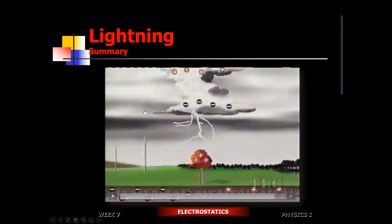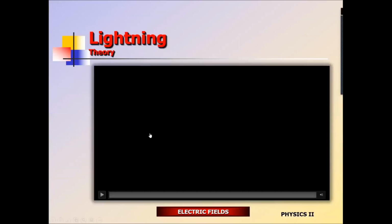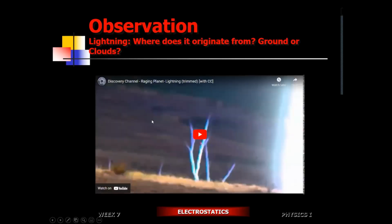So the distance between the bottom of the clouds and the tall object is smaller. As a result, this becomes a main target. It becomes a better target for lightning. So next question, let's watch this. Does lightning originate from the ground or does it originate from the clouds? A lot of people think that it comes from the clouds because that's the way it looks. And some people will just say it's just the opposite.